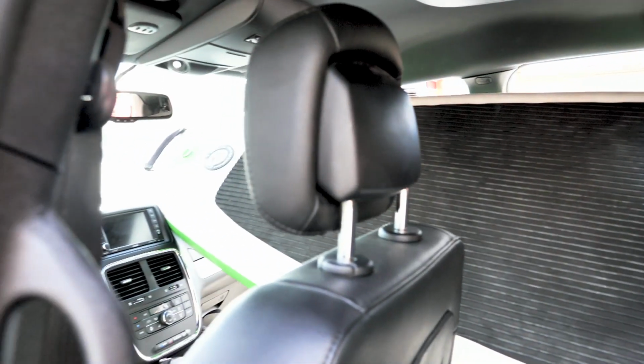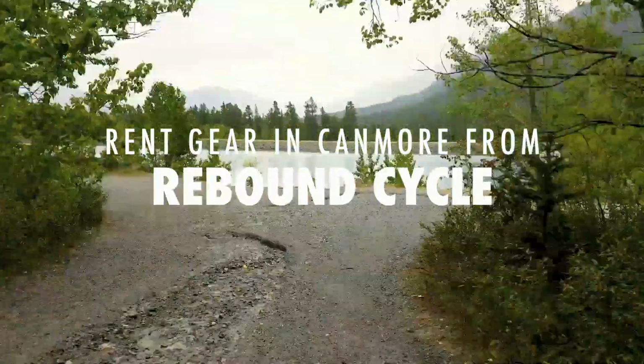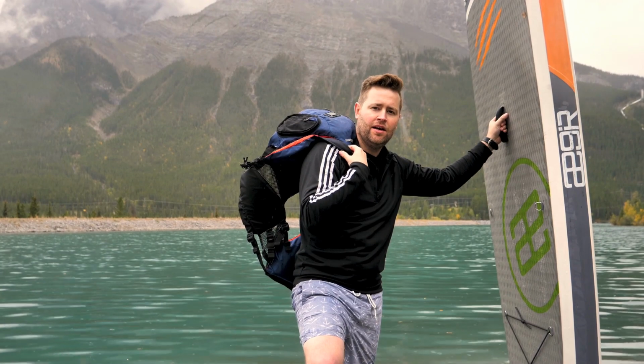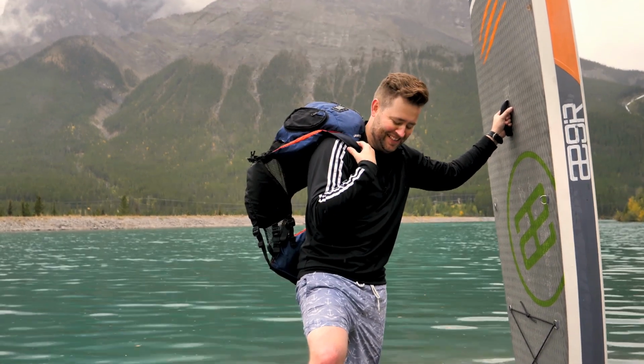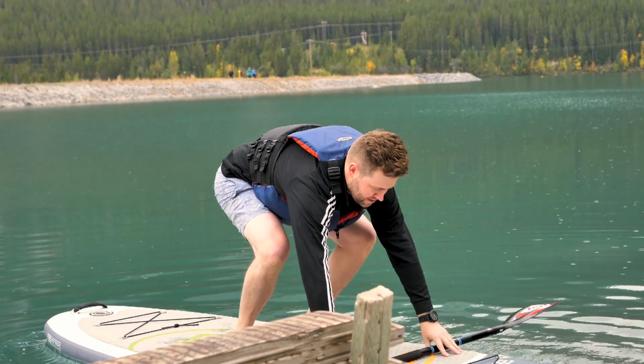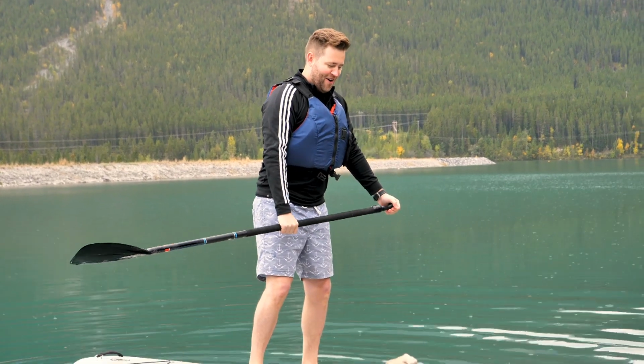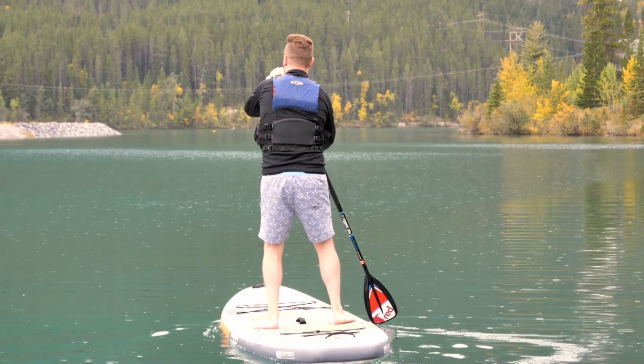Canmore is known for being a very active town. I figured I'd try one of their more relaxing adventures. Is that your hero shot right there? That's my hero shot, look. At first I was a little worried about falling into that glacier cold water. Oh. But after gaining a bit of confidence on the board, away I went.